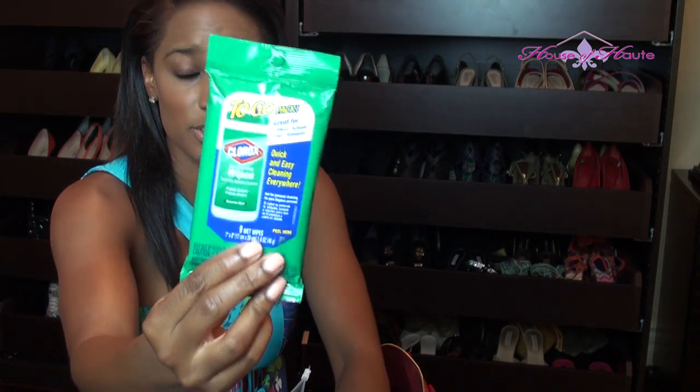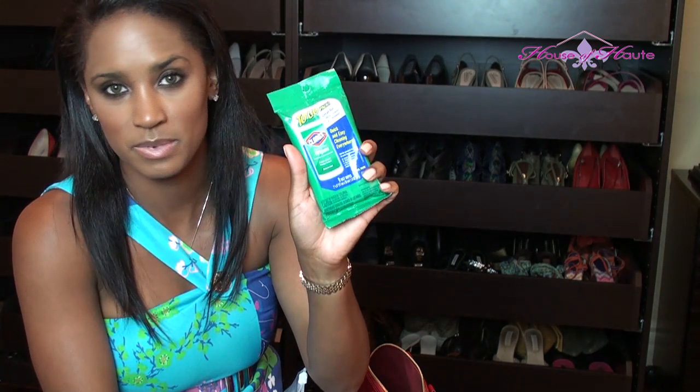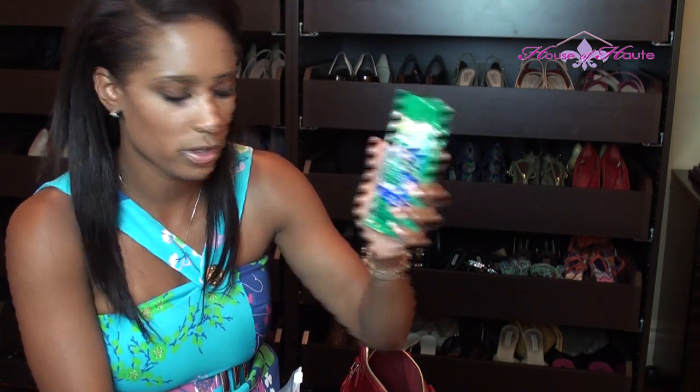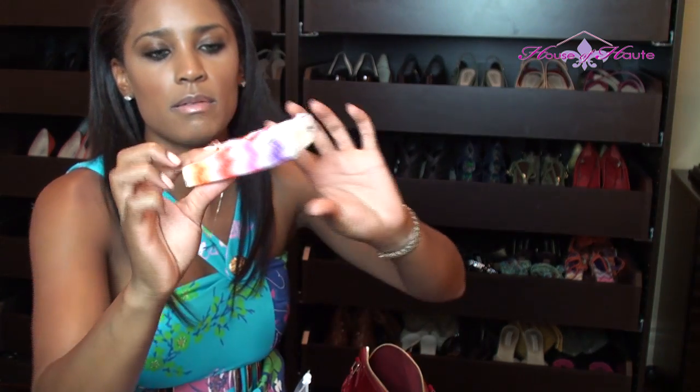Clorox wipes, the to-go version. Don't leave home without them, because you never know, especially when valets are parking your car. You don't know where their hands have been. Just take one out and wipe the wheel and keep it moving. I love these.